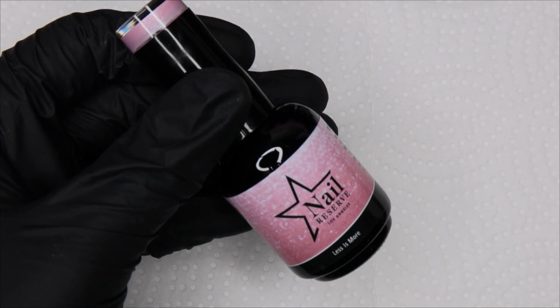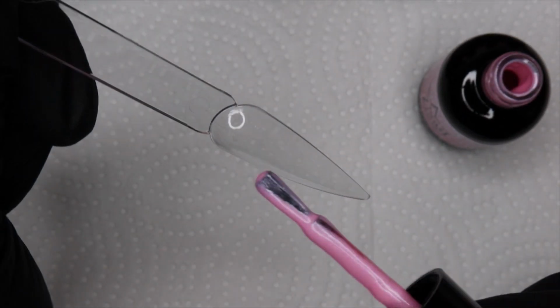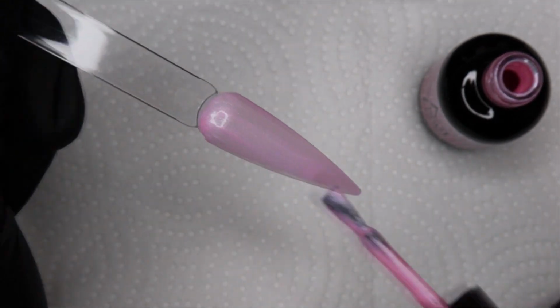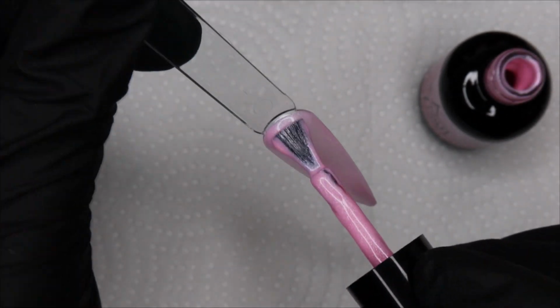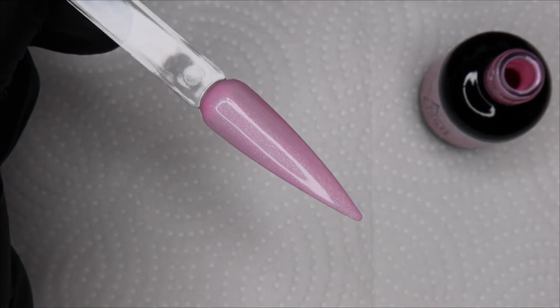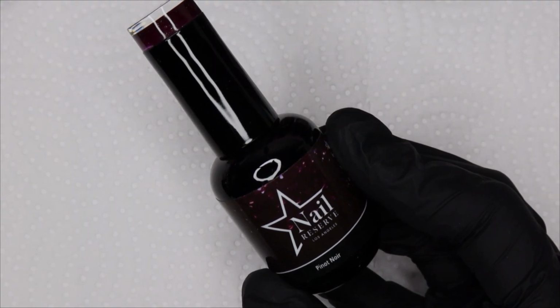The first color is Less is More, and this is a baby pink which has some shimmer in it. I did want to pick Christmas themed colors, but when looking at the colors, I was like, I like these so much more, so I'm gonna get these. And I told myself I'll be able to figure out something using these purplish colors, and I did. That is the second coat of Less is More. For the rest of the swatches, I'm only going to do one coat.